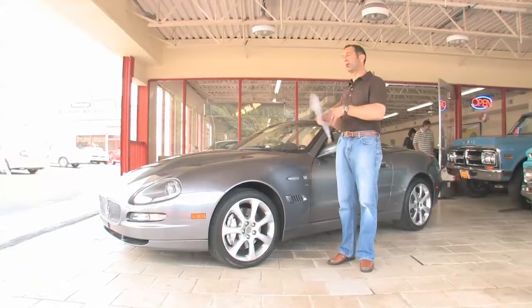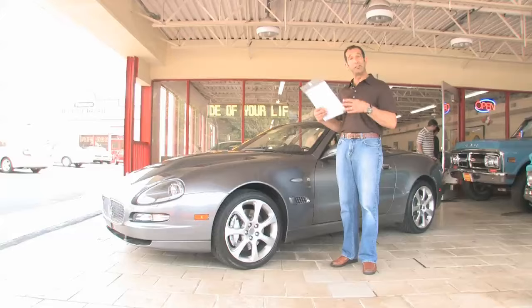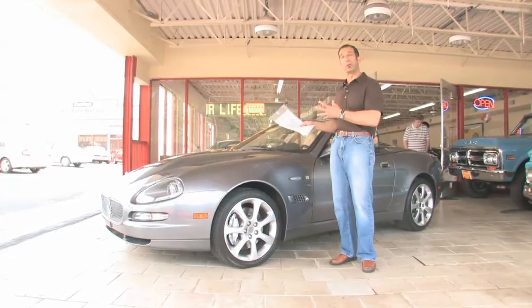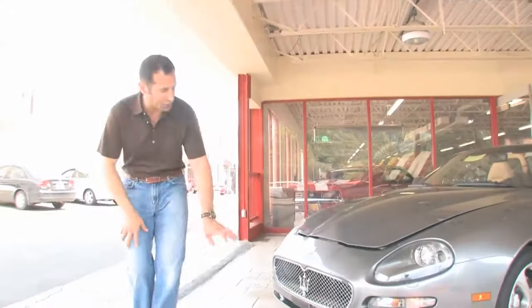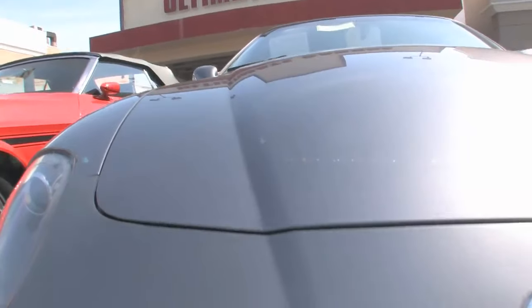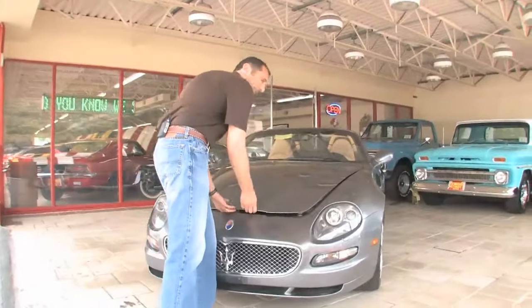The Italians, you know, everybody builds an engine, everybody builds a suit, everybody makes pasta. The Italians just take it up to another level that nobody's been able to do yet. Let's take a peek under the hood and you'll see why I get so excited about it. This mesh grille here, the Trident, just beautiful touches to the car that make it look really nice.